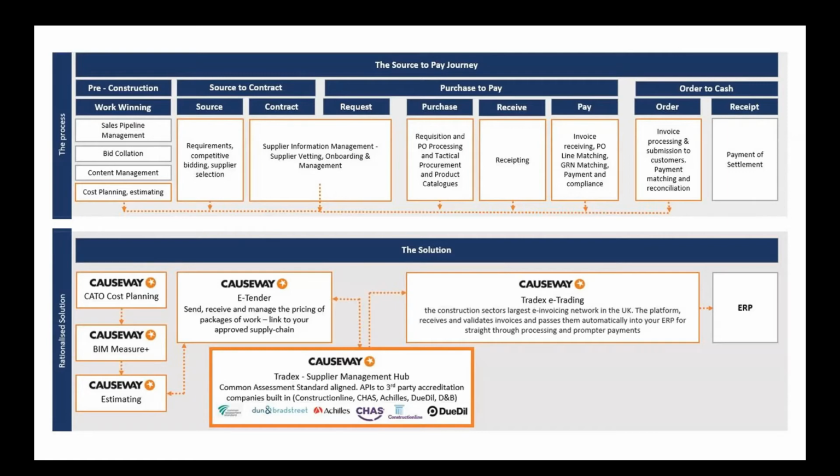So when working with this contractor, we identified 3 key areas that we believe we could transform their processes. These were the pre-construction and source to contract stage, supplier management, and accounts payable. So firstly, a review of their pre-construction processes highlighted that they did indeed have a number of solutions that were doing the same thing.